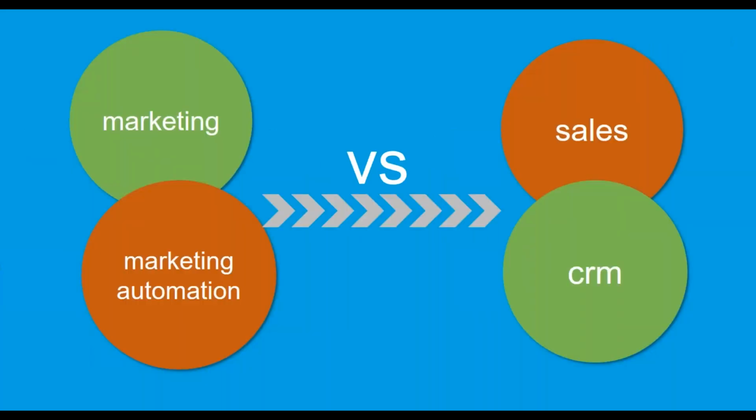From the start, marketing automation helps to foster leads and get them ready for the sales team. Once the lead has progressed through the bottom of the funnel and become a qualified sales lead, and hopefully ultimately a customer, that's when companies track their interactions through a CRM.